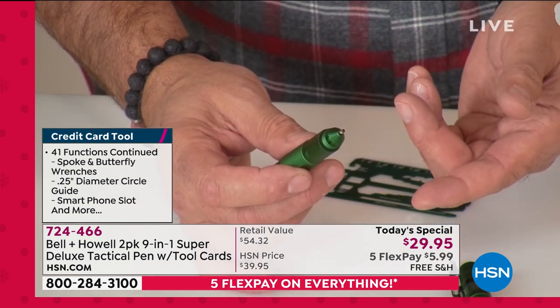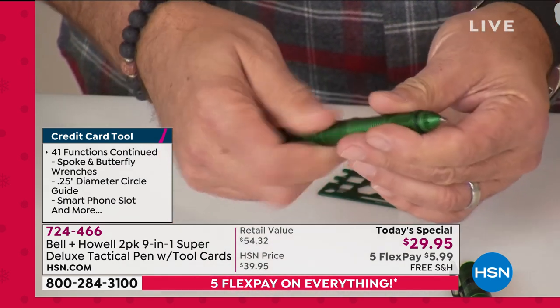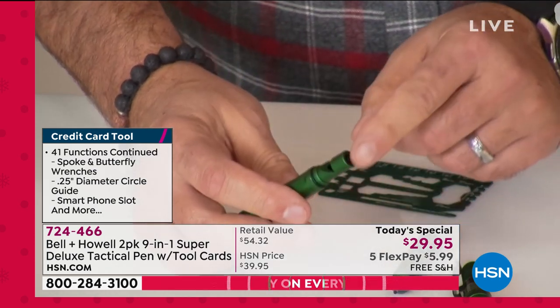And this thing writes like a dream. I mean, it should. You've got to have a great pen. This thing is a great rollerball pen. If I take off the next section, then we've got our whistle on here.